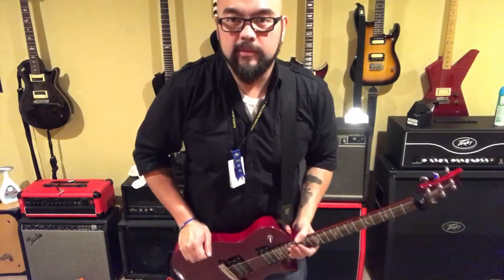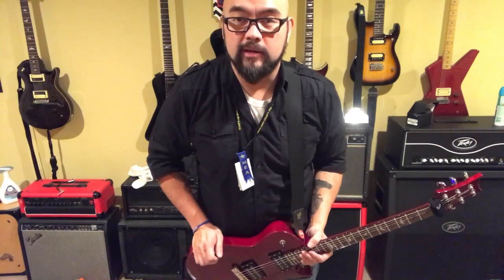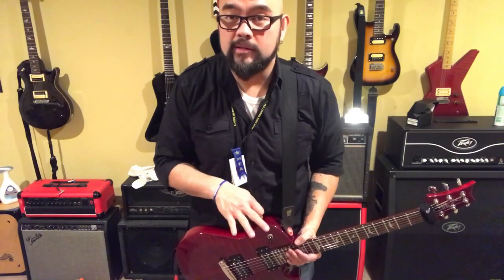What's going on, guys? This is going to be a shootout video between the Friedman BEOD and the MESA throttle box. Both these pedals are awesome.